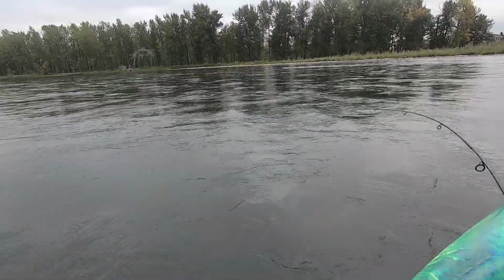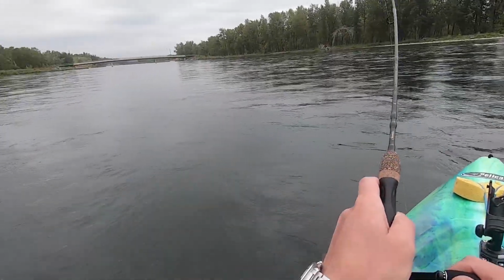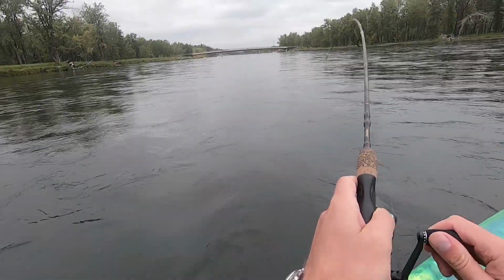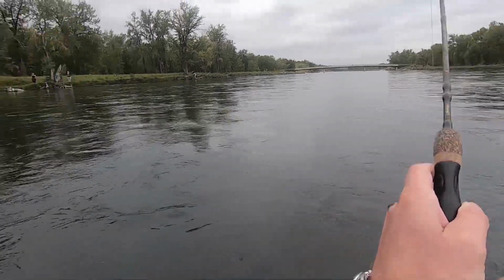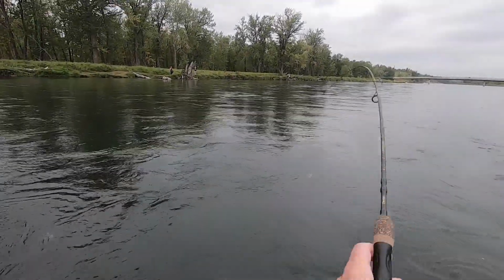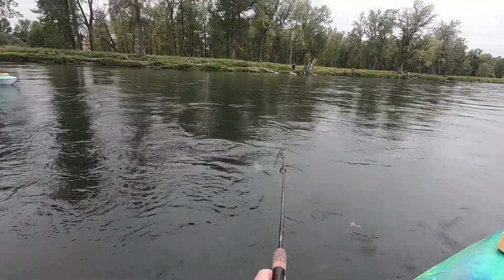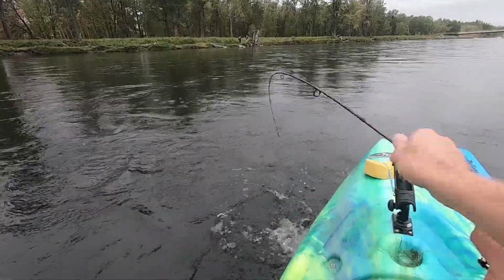Got one. Oh, it's a good scrapper. Nice rainbow.